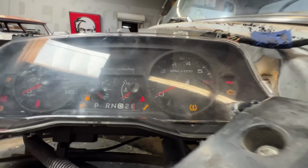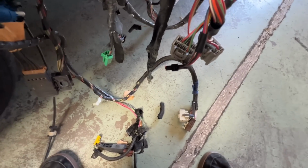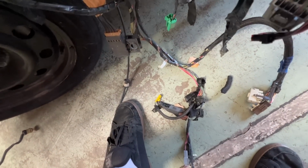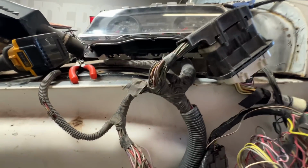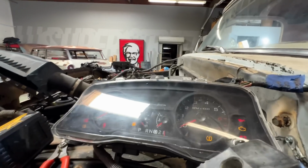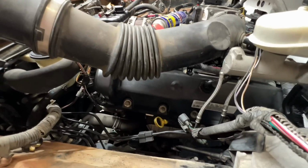Everything comes to life. So let me just get that in there very good. Seems pretty good. This one powers another relay. Don't actually know what it's for. I just hear it. Now with those 2 plugged in, this is throttle by wire. So I should be able to move this and hear the throttle body opening, see? You can hear the throttle body opening.